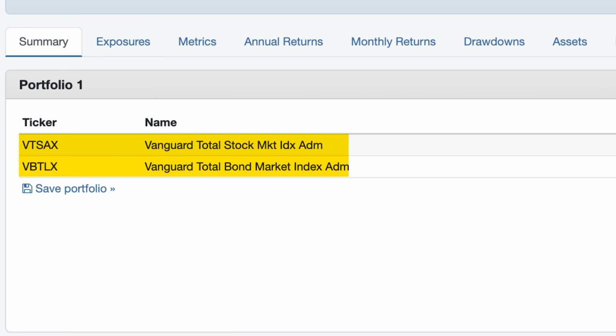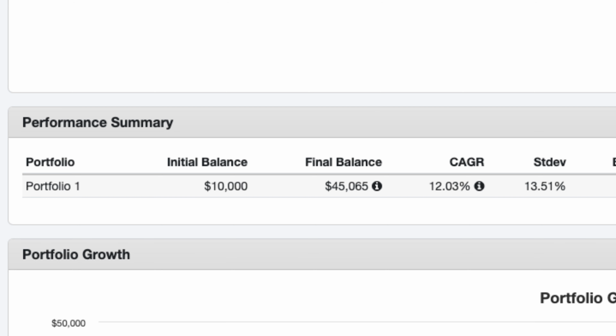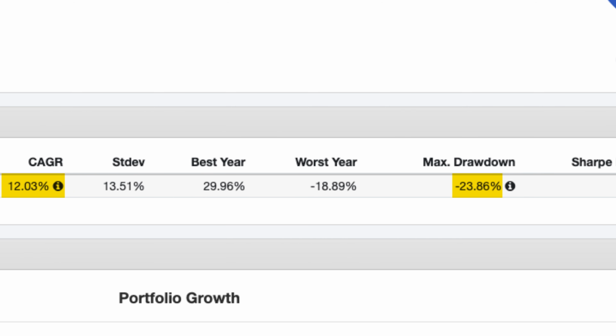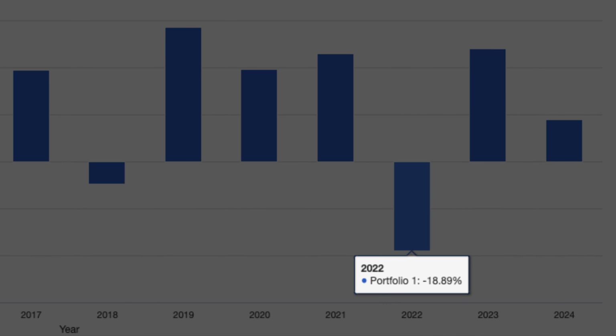So with this portfolio, the Vanguard mutual fund is going to be 90% in VTSAX and then 10% in VBTLX. And based on this portfolio, since the time period of January 2011 to March 2024, the portfolio instead grew 12.03%, which is slightly lower, but this means that $10,000 would have grown to roughly $45,000, and the worst drawdown was close to 24%, actually worse than the S&P 500. And then the worst annual return was in 2022 at close to negative 19%, where the previous portfolio was negative 17%.